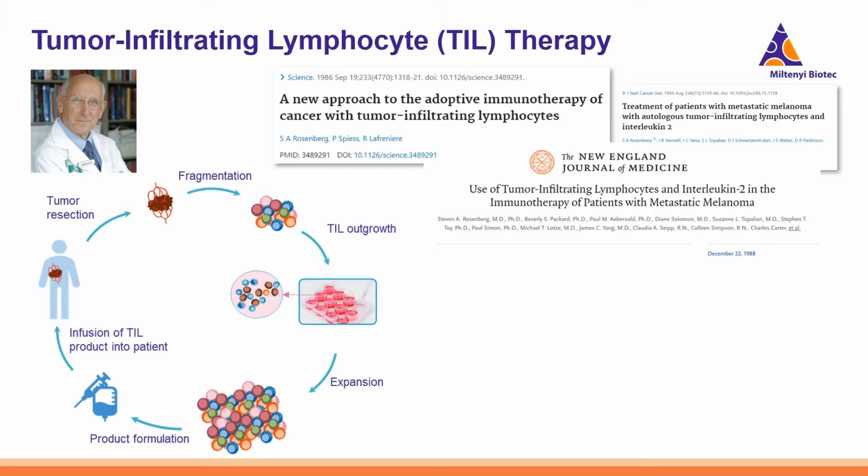So let's look at the method. In TIL therapy, one needs to start with a biopsy or tumor resection, and then the tumor is chopped into fragments, and each fragment is placed into a single well of a multi-well plate. These fragments are cultured in the presence of high-dose IL-2, resulting in TIL outgrowth out of the tumor fragments. Then TIL out of those wells, or maybe just certain wells based on their reactivity, are pooled together for the so-called rapid expansion protocol in the presence of anti-CD3 antibodies and feeder cells. This leads to very high expansion rates, so they expand to billions, and then they need to be concentrated, washed, and reformulated, and then they are administered back into the patient.